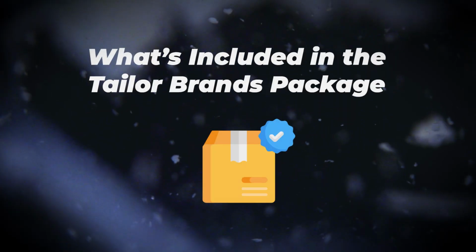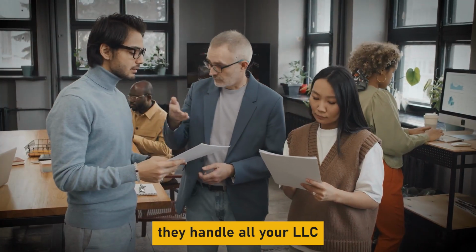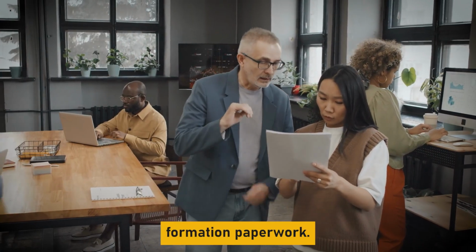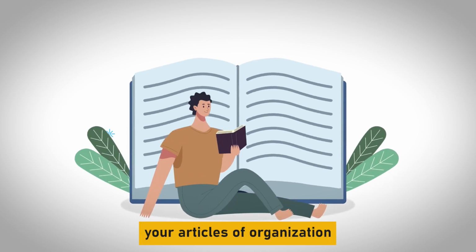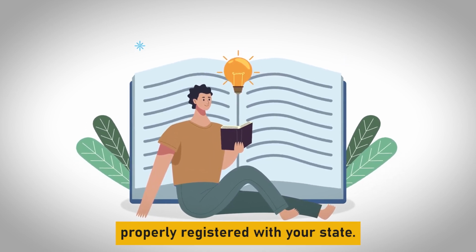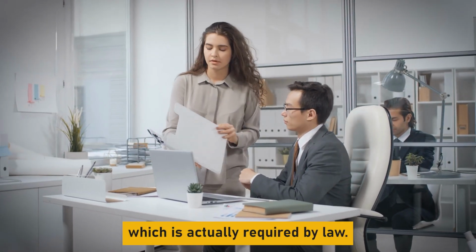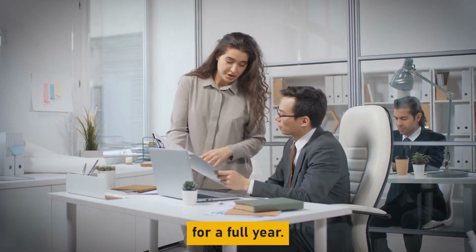Now, let me break down exactly what you get when you work with Tailor Brands. First off, they handle all your LLC formation paperwork. That means filing your articles of organization and making sure everything's properly registered with your state. Then there's the registered agent service, which is actually required by law. They'll take care of that for you for a full year.